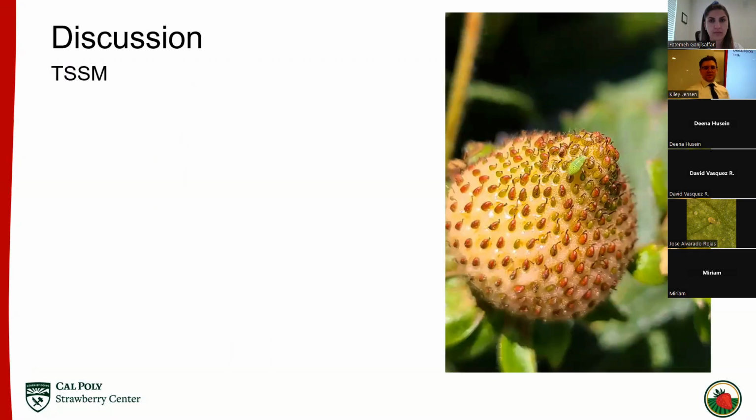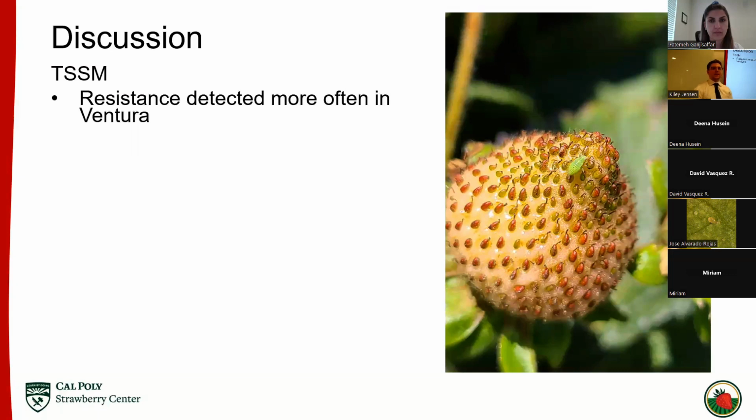All right, moving on to the discussion for the two-spotted spider mite. Resistance was detected more often in the Ventura region than in the Santa Maria region. This could be explained by the fact that Ventura has a staggered production system for strawberries. They'll plant nearly half of their acres in the fall and half in the summer. So it's possible that these two-spotted spider mites are readily migrating between these two production systems and being managed on a continual annual basis, which exacerbates resistance.